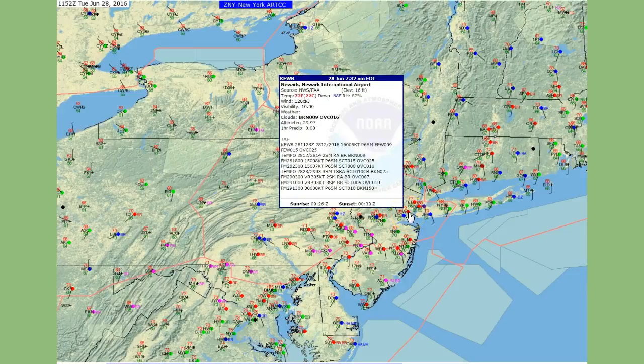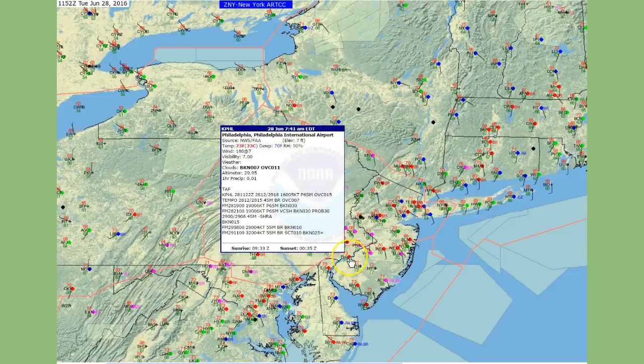Right now outside of Newark, we are in IFR. We've got visibilities at 10 miles, winds out of the southeast at about 3, temperature 72, dew point 68, humidity 87%. The story today will be those scattered showers and thunderstorms later this afternoon. Philadelphia is also in IFR at the moment, and that will improve during the later morning and early afternoon. 73 right now, dew point 70, humidity 90%. The wind is south at about 7, visibility 7, and of course today again the vicinity of a shower early this morning and possibly again later this afternoon and early evening.